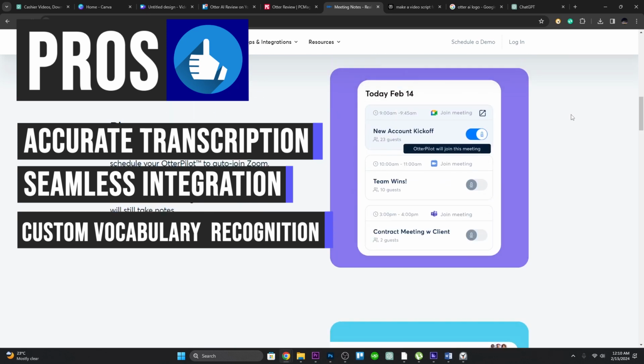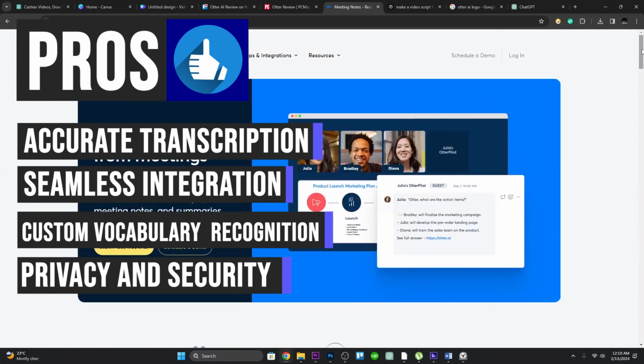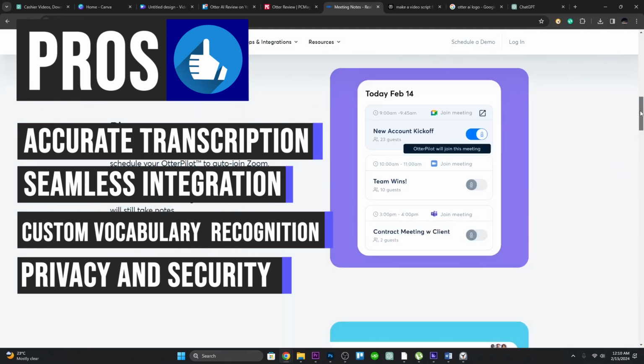It has a detailed privacy policy. It uses AWS S3 storage with server-side encryption and allows users to delete their data at any time. It also offers multi-factor authentication for an additional layer of security.